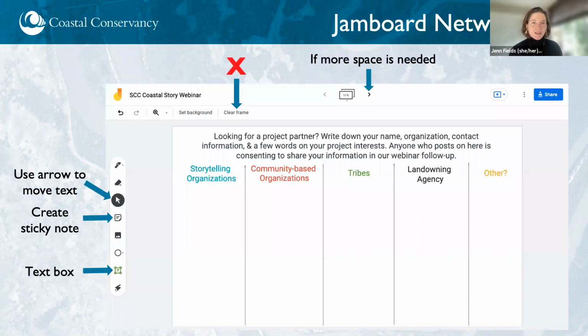We are also going to be utilizing a Jamboard. So if you're looking for a project partner, please write down your name, organization, contact info, and a few words of your project interest. And anyone that writes on this board is consenting for us to share this in the follow-up email that we'll send to you. So I'm going to share this in the chat right now, and you can go to it. And if you haven't used Jamboard before, you can add either a sticky note or a text box to add your text on the left-hand side and use the arrow to move the text to the category that you most identify with. If you could do us a favor, and please do not click the clear frame because that clears everything on the board. And then if more space is needed, since there are a lot of folks on this call, you can click on the top left arrow, the top right arrow on the top of the screen to go to more pages. And with that, I will kick it back to Emily.